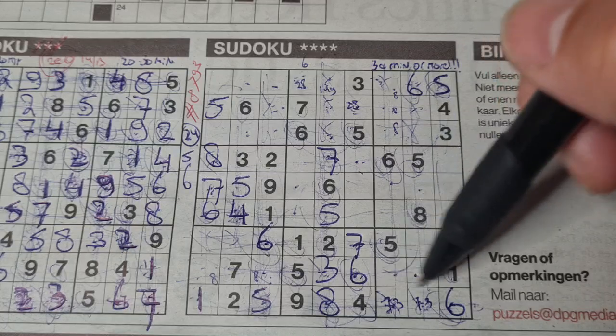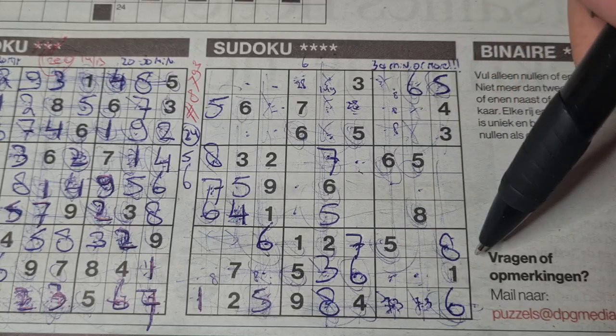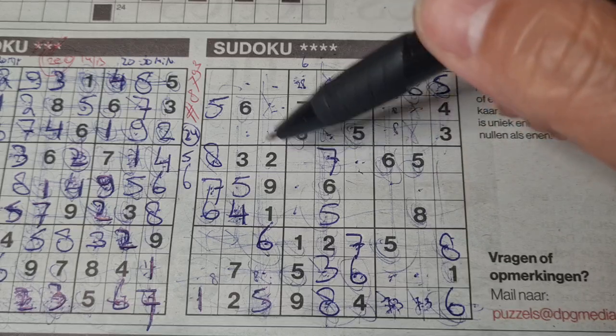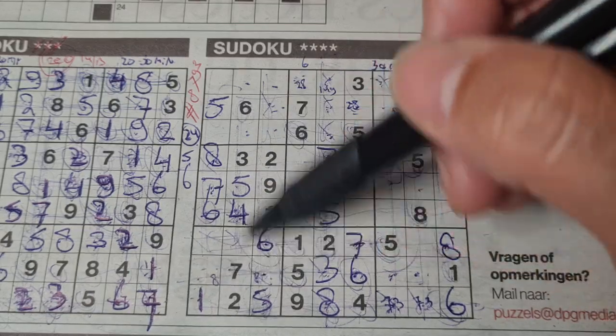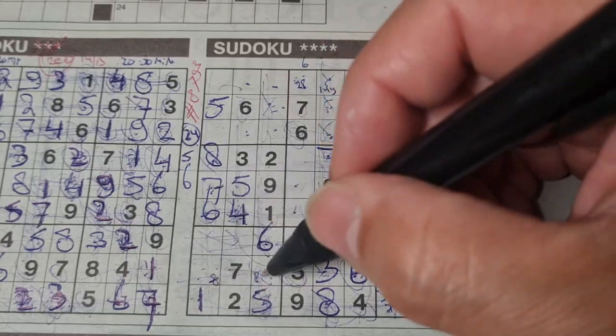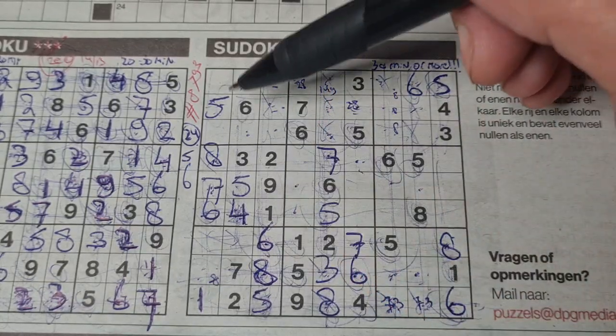Then 2, 4, 9. Need a 9 here. Mark those two boxes early with 8. We have 8 in this column, so no 8 there. 8 should be there. So we have a pair now.